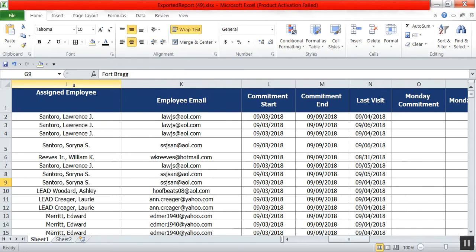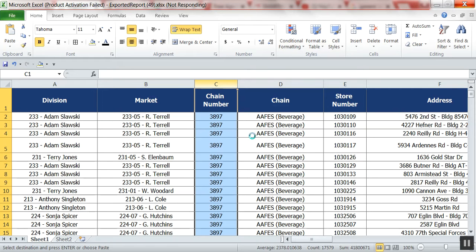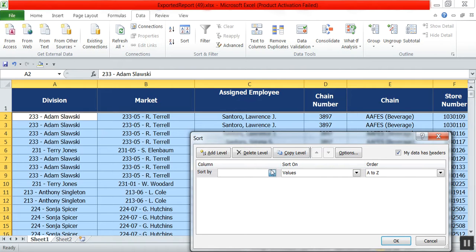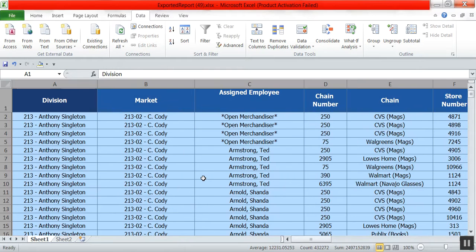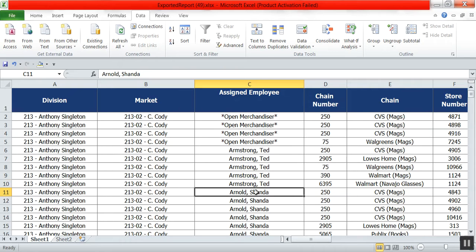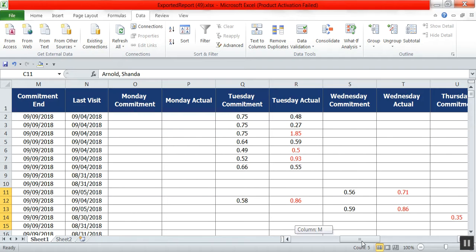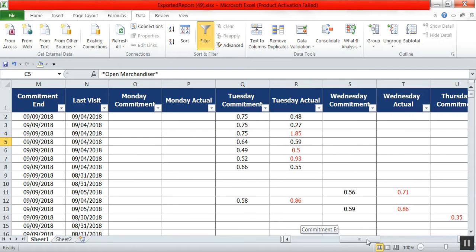I usually take the assigned employee cut and move it next to the DM and DS. Maybe you've noticed that before, maybe not. All right, so I'm going to quit fiddling with that. Actually, I'm not. I'm going to sort these by DM and DS so that everything is grouped together. And I actually do it by assigned employee because that helps hopefully a supervisor see that they've got one merchandiser that has a bunch of misses. And maybe there's some reason they didn't show up at all for work that day. So I put filters on every column because I'm going to end up using that a lot.